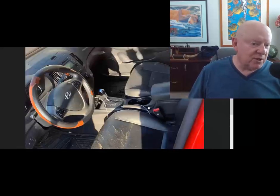Now this is a nice vehicle in the sense that it's a premium vehicle at its age. It has leather interior, which on a Hyundai Elantra is kind of rare. Look at that steering wheel. It's in good condition. So it has the potential to be a real pretty little car. And I like Hyundais. I like Elantras. They rent well. They generate good revenue. But the trick is buying them right and having them look good and be mechanically sound.